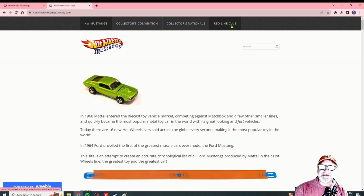I may change this name, Redline Club. You don't have to join the club to buy all the cars that are there. So it's really Hot Wheels Collectors.com, HWC.com. The Redline Club cars do show up at these conventions as well, so there's a little bit of crossover. So maybe changing that soon.